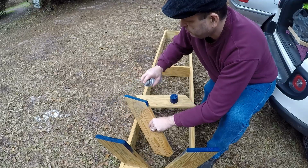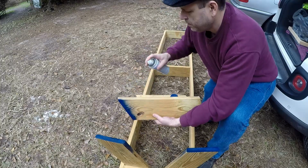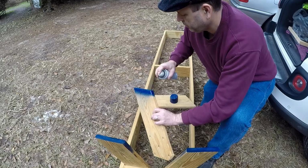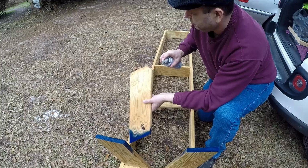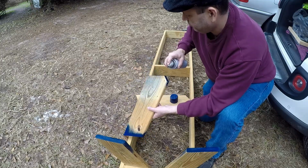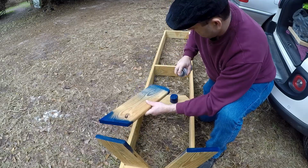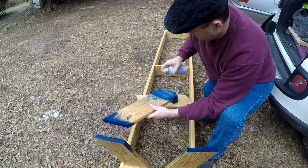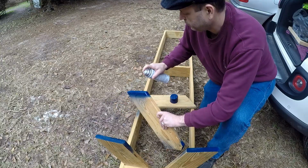Probably end up painting my hands more than anything, but I really wanted to try to seal up some of this grain because it's going to be sitting on the bare ground, right? Or maybe I'll put some blocks under it. I don't know. But since I had to take these two legs off, I felt it would be a pretty good idea to go ahead and hit the ends, get some paint soaked in there.